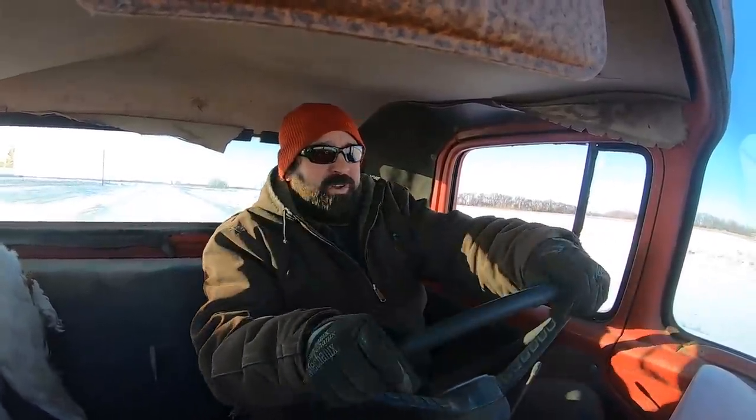Just watching the roosters fly across the road. I'm just trying to stay on the road. This is like in the movies where people just kind of swerve back and forth. Steering is not good on this thing. Oh man, we did hit third gear.